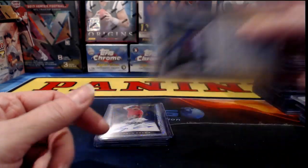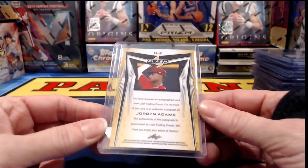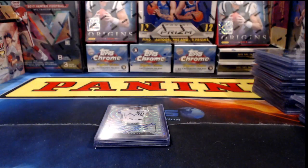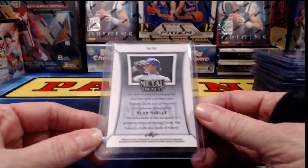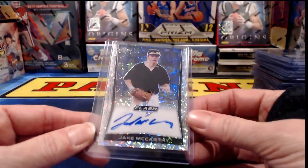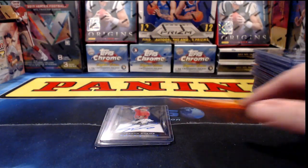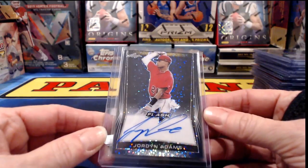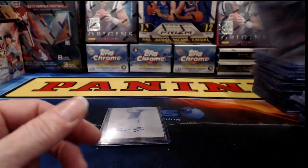Jackson Kowar to 25 is the Kansas City Royals. Jordan Adams. Jordan is, I believe, an Angel, right? Yeah, an Angel. And then Sean Jelly is out again for the Giants. Jake McCarthy. Oh, we haven't pulled Jake in a while. He's a Diamondback. And Jordan Adams out one more time, numbered to 50 for the Angels.